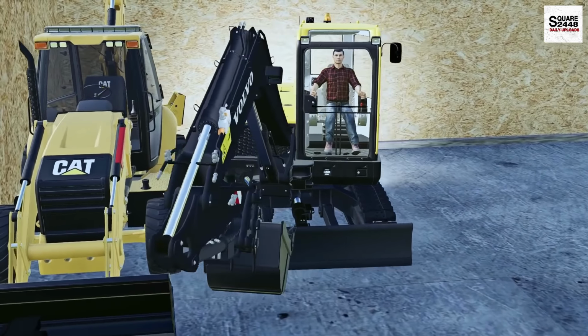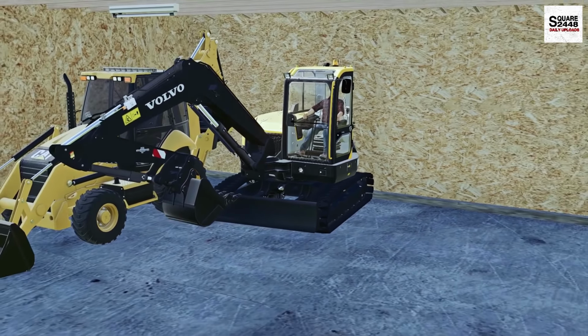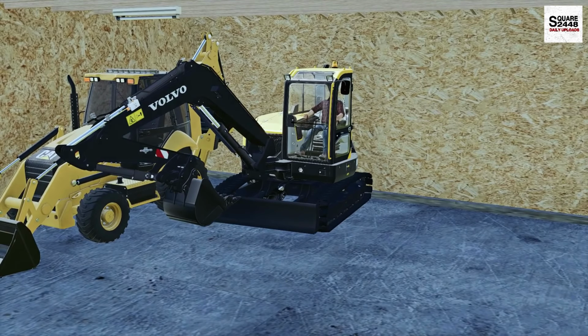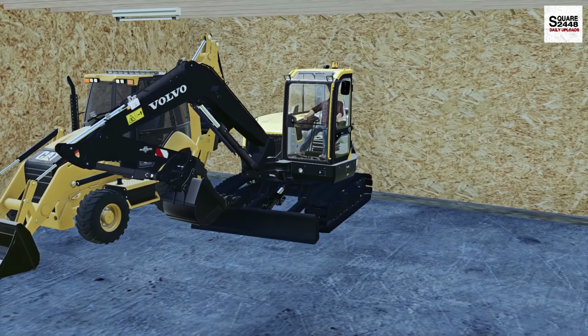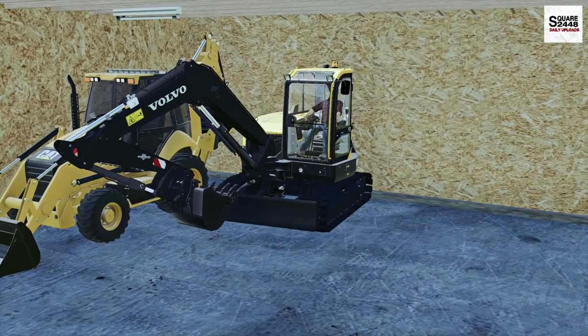That is pretty close there, but we should be able to still get in the back a little bit more. Right there seems good. Now let's see, can we drop down the blade? We'll drop down the blade there, which is good. Let's see if we could just change the bucket just a little bit.